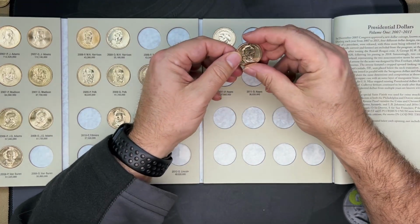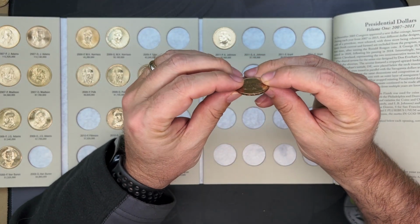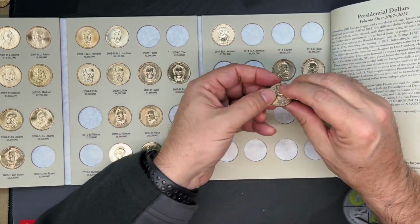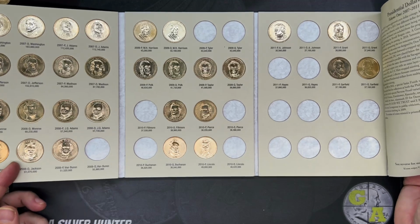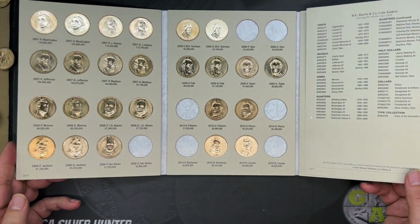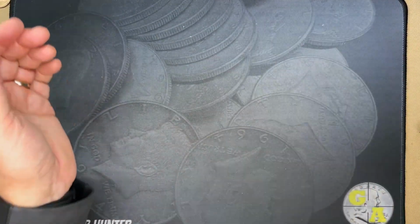And last but not least, we had ourselves a Ulysses Grant. Which is also a Philly. I should write these things down on a sheet of paper so I don't have to keep looking. But we filled up almost an entire set of the Volume 1 thanks to Remy and the finds we had in that hunt. So that empties our mat here.